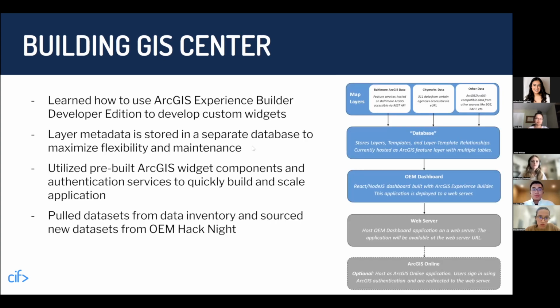So then we jumped right into building a GIS Center, which is what we ended up calling this application. I learned how to use ArcGIS Experience Builder Developer Edition to develop custom widgets to create this application while still building on top of ArcGIS's existing resources.